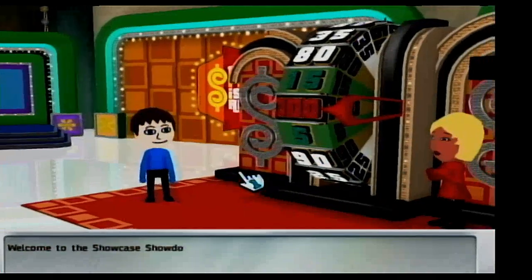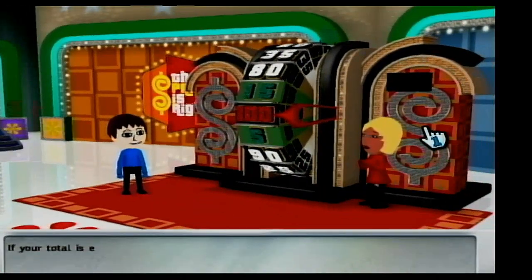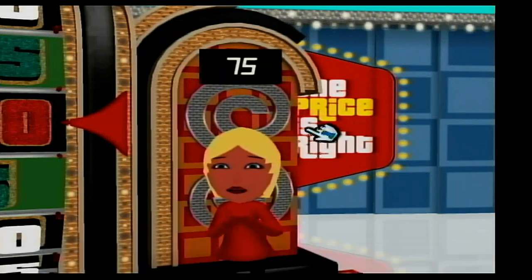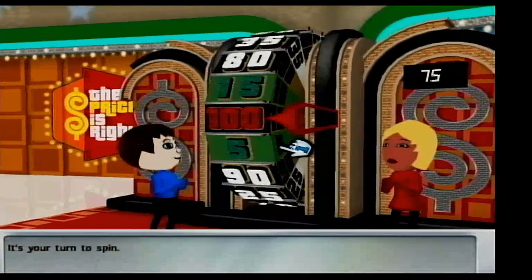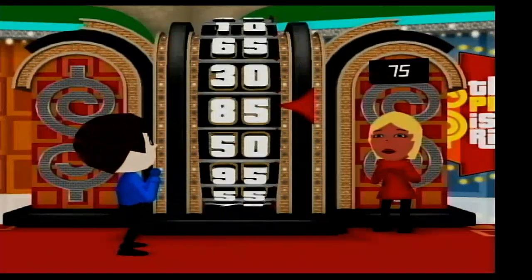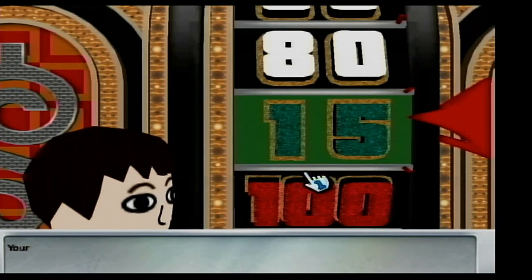Welcome to the Showcase Showdown. You'll spin the wheel. Be careful, though. If your total is the highest, you go to the showcase. It's your turn to spin. $15. Your result is low.